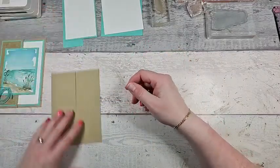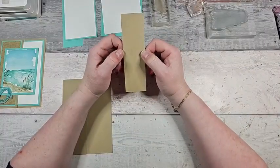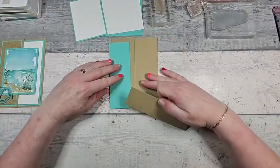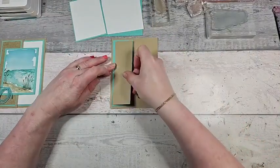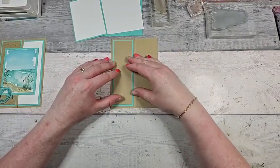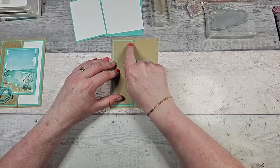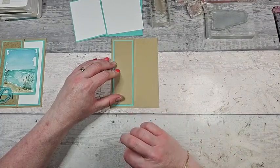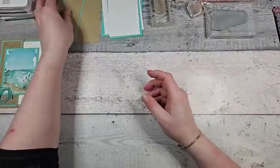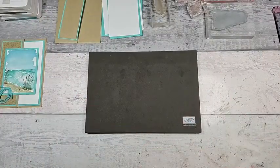Oh, and the last piece is a crumb cake piece for the front. So this piece that goes here of Coastal Cabana, we have a piece of crumb cake that goes like that, and that size is 4 centimetres by 13.5 centimetres. So that's all the pieces. Let's do the stamping. Let's do the fun bit.